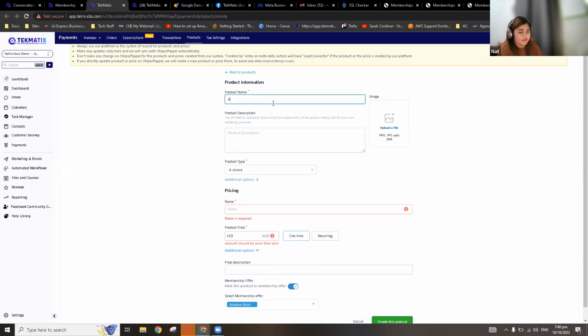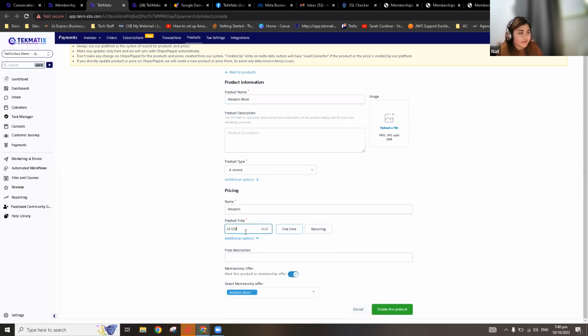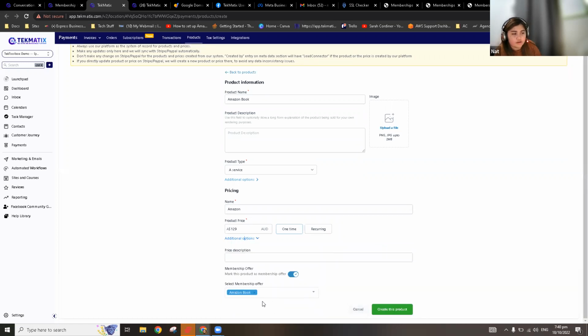Okay, I don't have a name for it. Sorry for that. Amazon book. I'll just leave the description as this. Product price would be 129. Additional option, yeah, I think I already ticked on the membership offer. But yeah, that's the most important thing. If it's a course, you need to tick this on. But if it's a product like an ebook or a PDF, you can just leave it as is. But yeah, so create product.